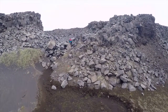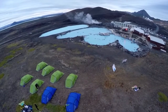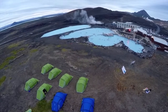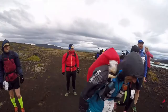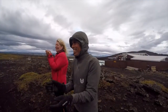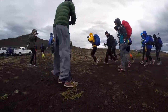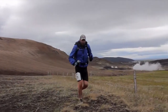And at the end of the day, what better way to relax and prepare for the final day's racing than a soak in the steaming waters of the Myvatn nature baths. Day 6, and a relatively short but hilly 26 kilometres will take the runners past steaming mud pools and hot geysers before returning to Myvatn and the finish line.